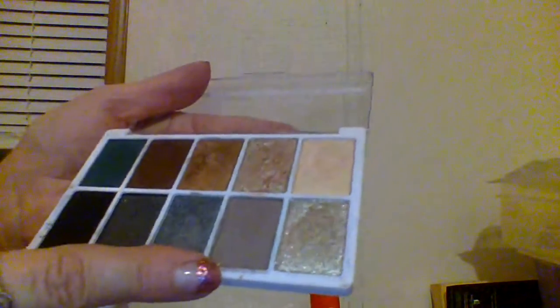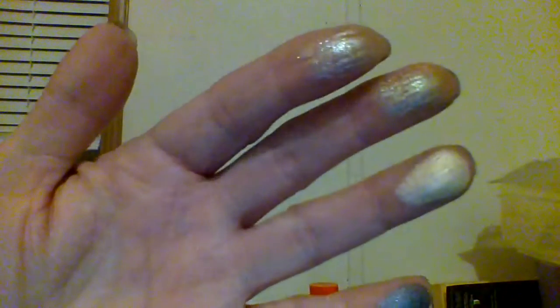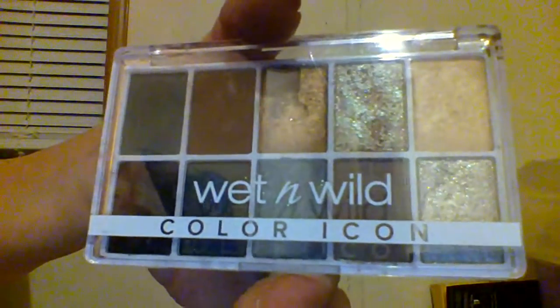Green and brown, which isn't normally my color, but I started using the bronzy colors and other colors I might not. This row here is probably my most favored. The gray and this deeper color here, and I even used the black. So this is a very good palette. I think you can achieve many great looks from these palettes. So in my opinion, it is a keeper. It's long lasting. Doesn't come off until you take it off.